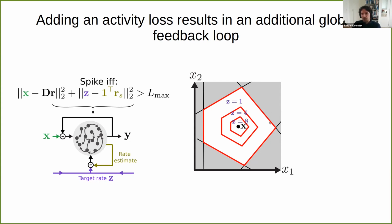And so here I show kind of 3 different error allowances for the same thing I showed before that changes when I change the target rate Z. So if you have very low target rate Z, so you're only allowed to fire 1 spike per second, for example, that would correspond to having a much bigger error allowance than if you're allowed to have more spikes. But the problem is that the jump distances remain constant across all of this. So whenever you change Z, we're not adjusting anything about the decoder.